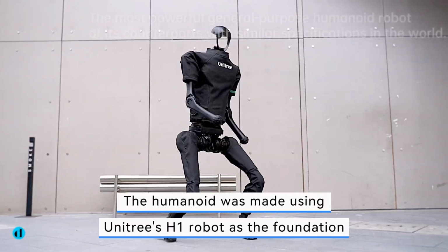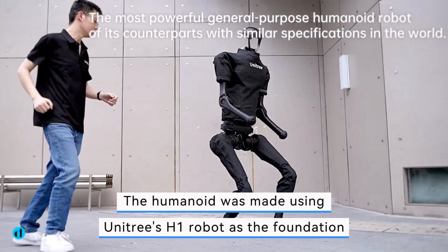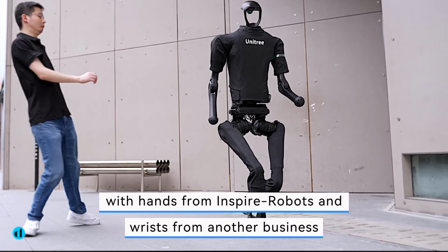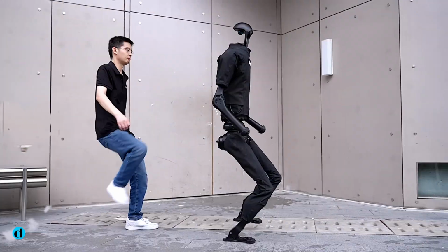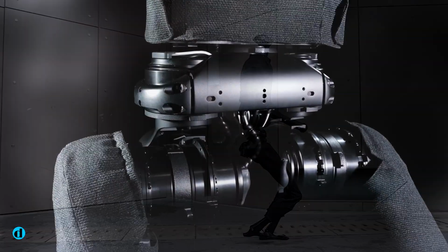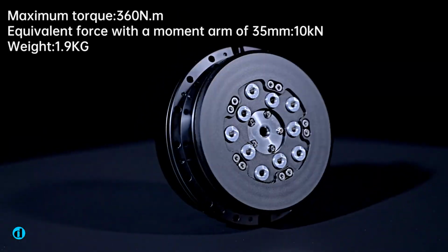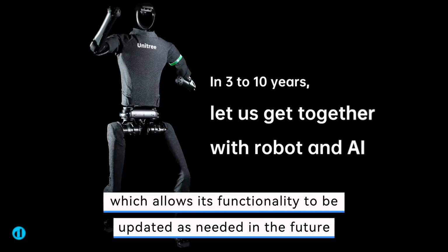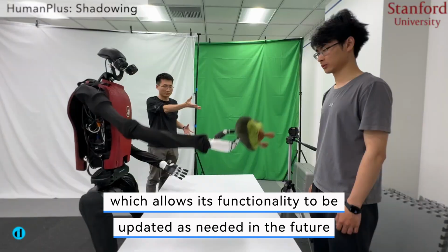The humanoid was made using Unitree's H1 robot as the foundation, with hands from Inspire Robots and wrists from another business. The ultimate specimen is 5 feet 9 inches tall. Another distinguishing feature of the robot is that its design is open source, which allows its functionality to be updated as needed in the future.